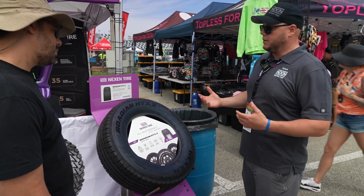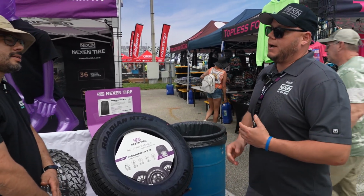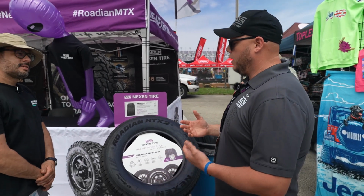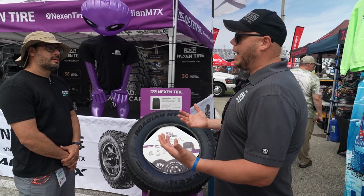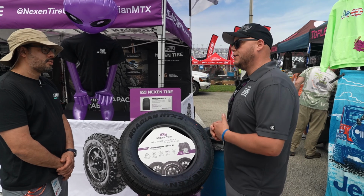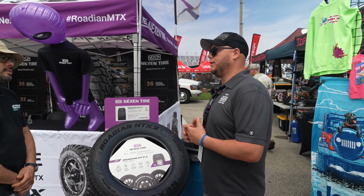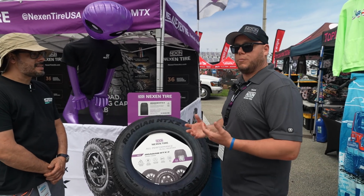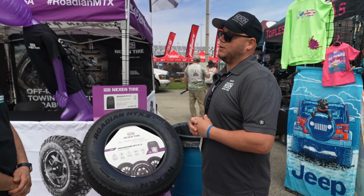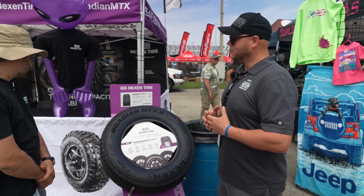One of the things that we love to tout at Nexen is our warranty. We have one of the best warranties in the industry, whether it's 70,000 or 60,000. We also have a 45-day trial, so if you're not happy with it, as long as you put less than 500 miles on it, you can exchange it for a different tire. Oh wow. And we're the only company in the U.S. that hasn't had a recall in over 20 years. That's impressive. We're pretty proud of that stat. Over 500 million tires sold, no recalls. That's something to brag about. Yep. That's really cool, man.